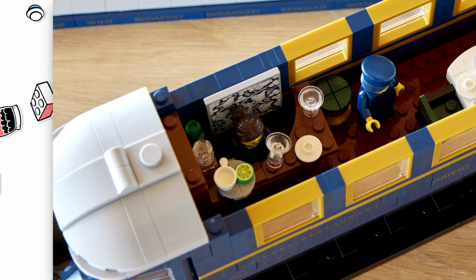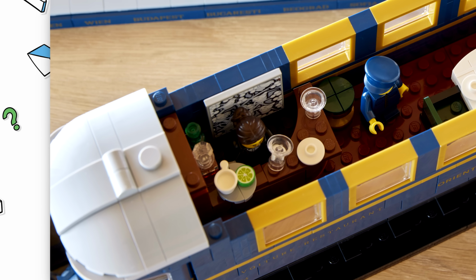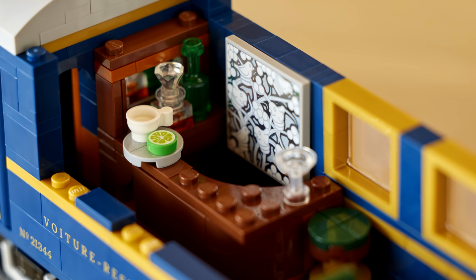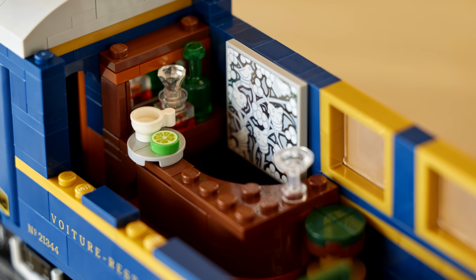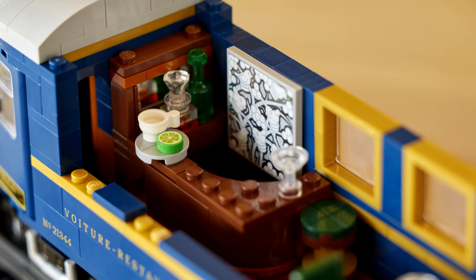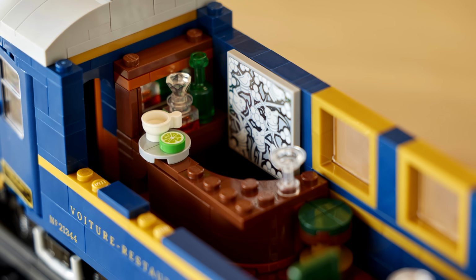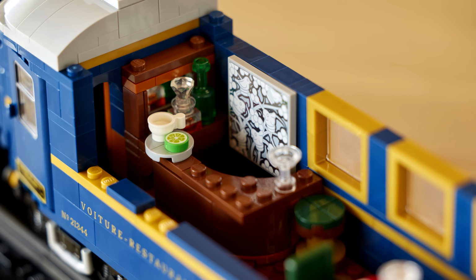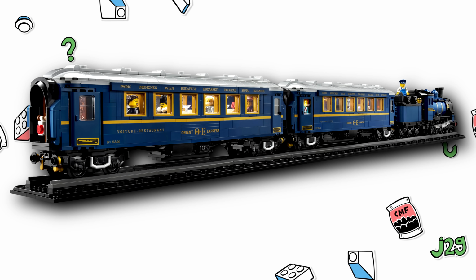I really like the design of this bar as well as the sticker at the back, which you can see that beautiful dove piece printed on there. That's a lovely design, kind of like the drapes for the entryway of this passenger car. Yeah, I adore the interiors of this build. I love the exterior colors.